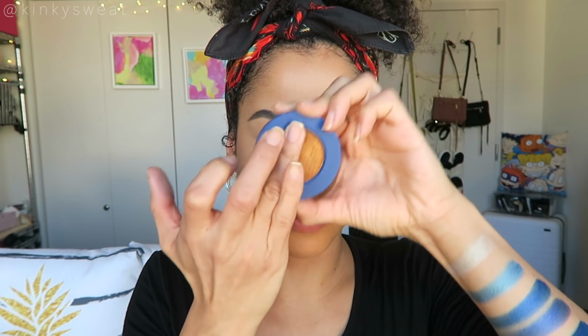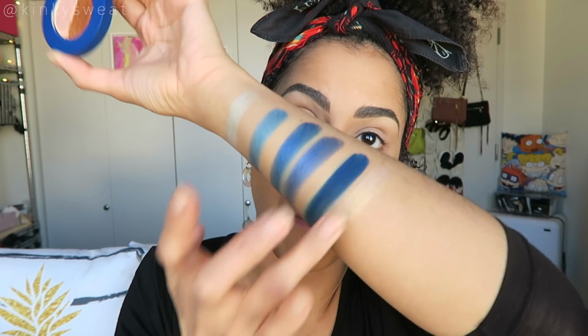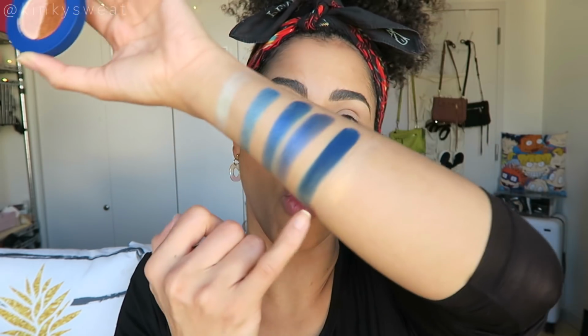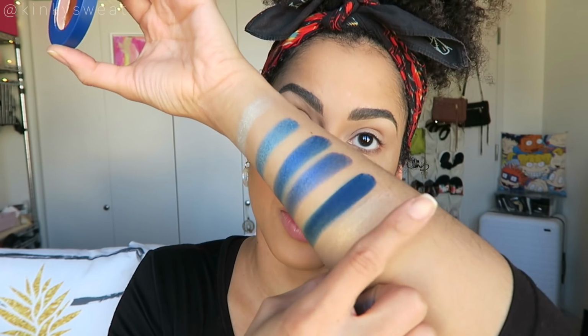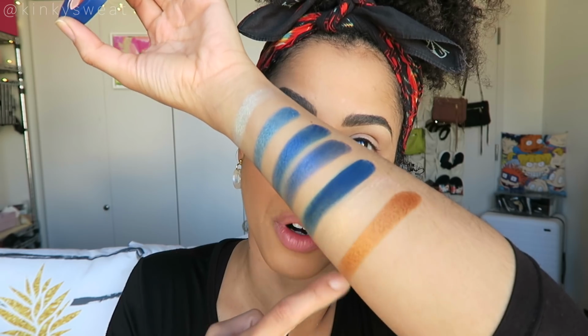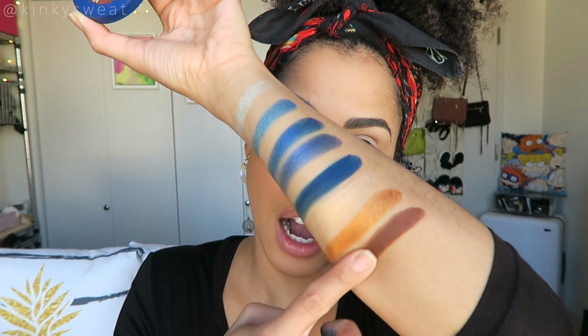Now we're moving into the warmer shades, and the first one up is Beaming. This is a bright gold with a baby pink shift. I really love this shade for the inner corner, for the brow bone, even for your lid. Maybe we'll try for a highlight today, who knows? Next up we have Hot Wire, and this is an orange copper. Ooh, Hammered is a matte mahogany.